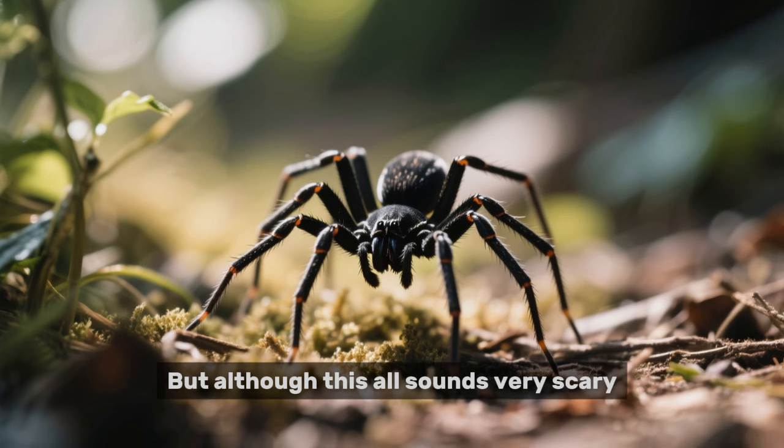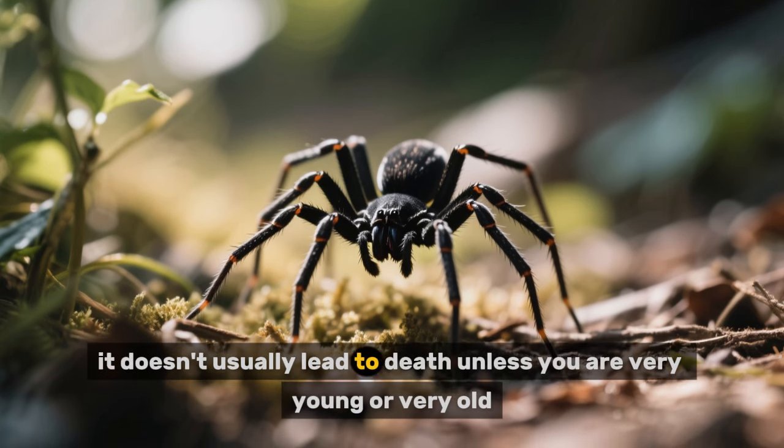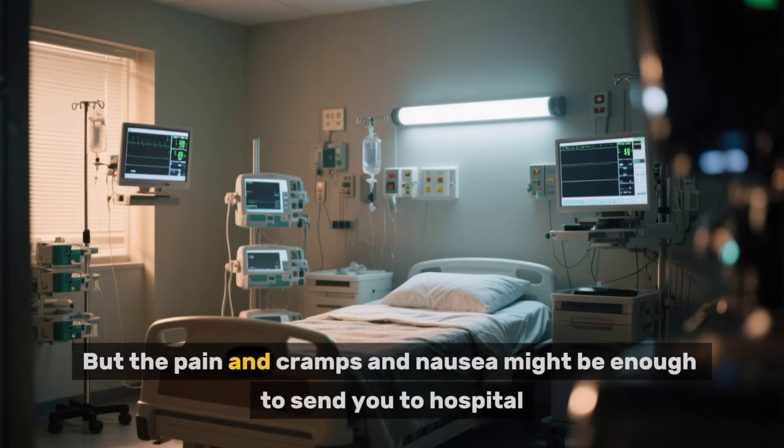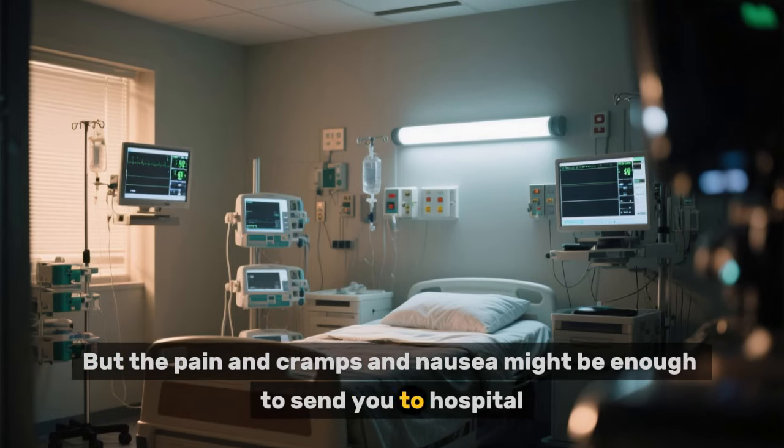But although this all sounds very scary, it doesn't usually lead to death unless you are very young or very old. But the pain and cramps and nausea might be enough to send you to hospital.